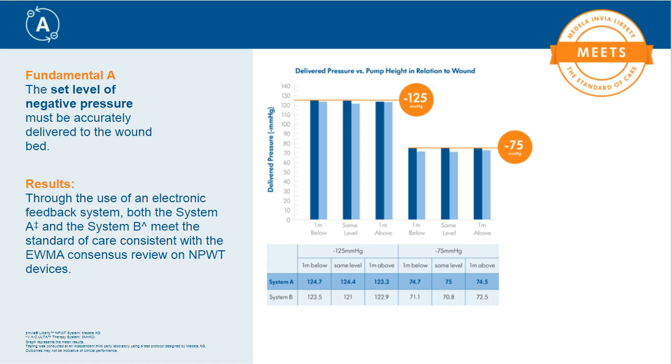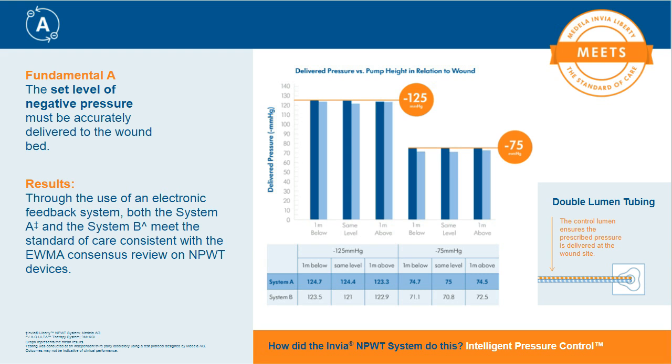This was done through the Medela system's double lumen tubing. The Medela system has the control lumen, which helps to ensure that the prescribed pressure is delivered at the wound site. This delivers a therapy that we call intelligent pressure control. Intelligent pressure control ensures that the prescribed pressure is delivered at the wound site regardless of any height differential between the wound and the pump. This ensures that Medela meets the NPWT standard of care.